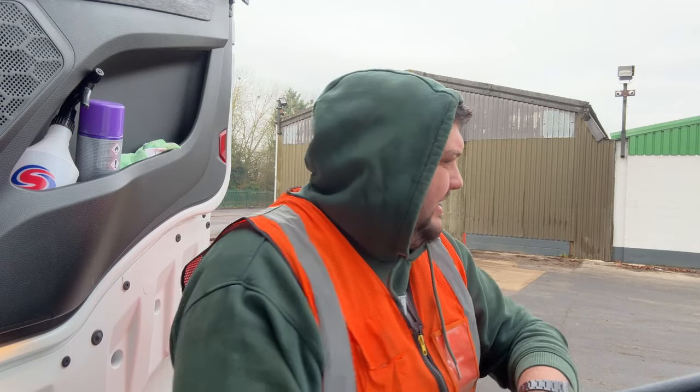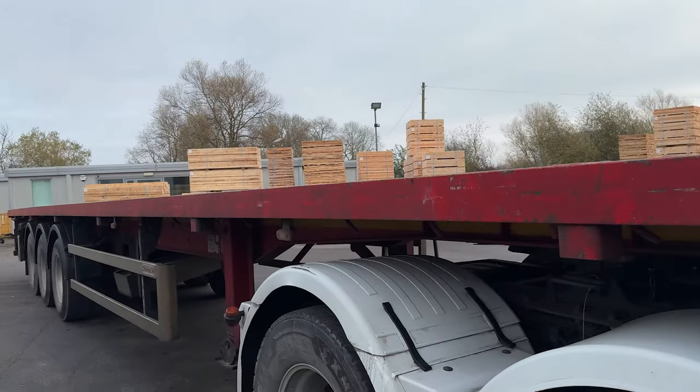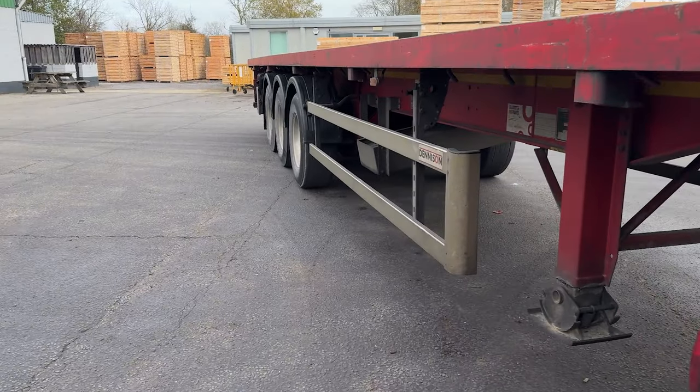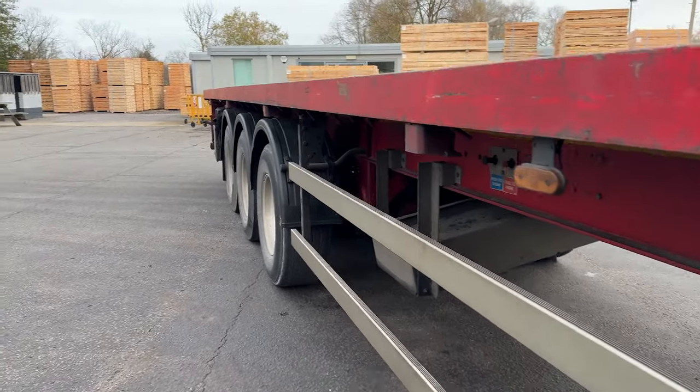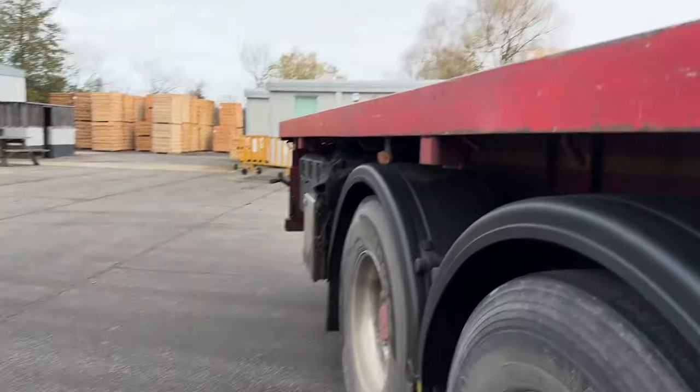Right, we are at the sawmill, and you might be able to hear it in the background. Put some gloves on. Go and get loaded with some timber. While we're waiting for them to come out and start loading this, we can just get some straps out ready, put six down this end, six down the other end on the front. Gloves are good.